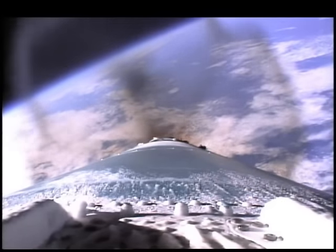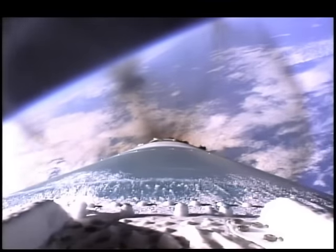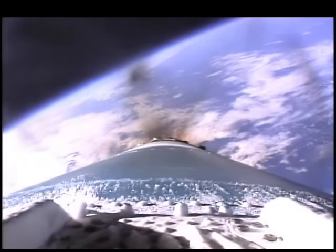Two minutes, 15 seconds after launch. Everything continues to look good. First stage continues to burn very well. Flight path right at the nominal predict. We're at launch plus 2 minutes, 45 seconds. Vehicle now at an altitude of 34 nautical miles, downrange distance 90 nautical miles, velocity over 4,800 miles per hour. Guidance continues to control nicely. Booster maintaining a very nominal flight path. All pressures and currents remain stable.